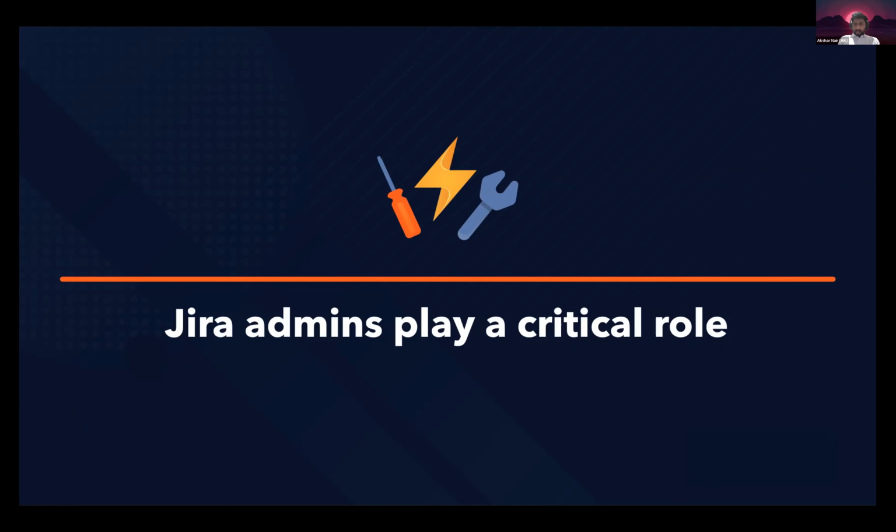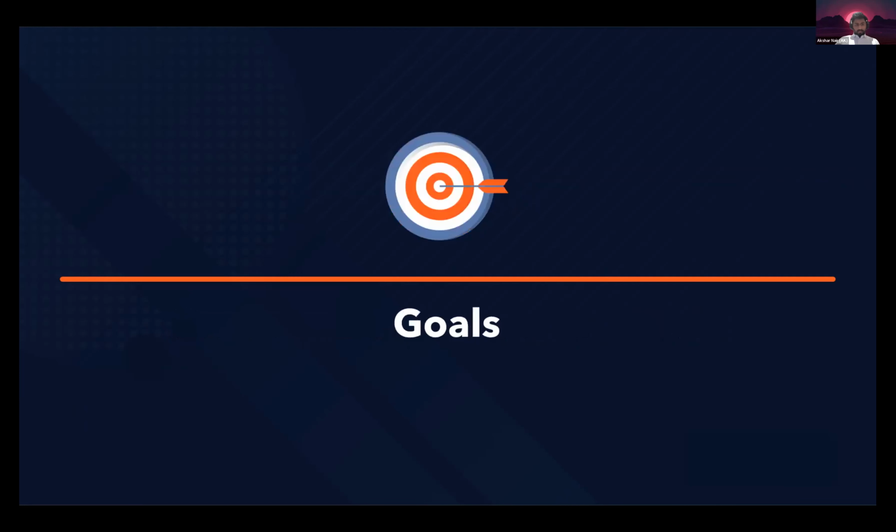And I'll be sharing some of my experiences of the challenges faced as a Jira admin. But truly to understand these difficulties faced by a Jira admin, we first need to understand the different sort of goals that Jira admins need to have in place when setting up Jira instances or maintaining instances. Next slide, please. So now, next slide as well, Greg.